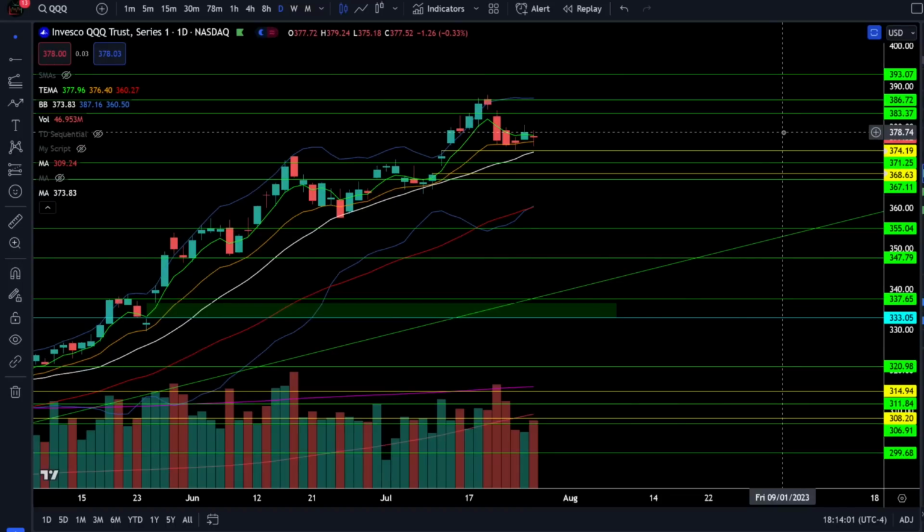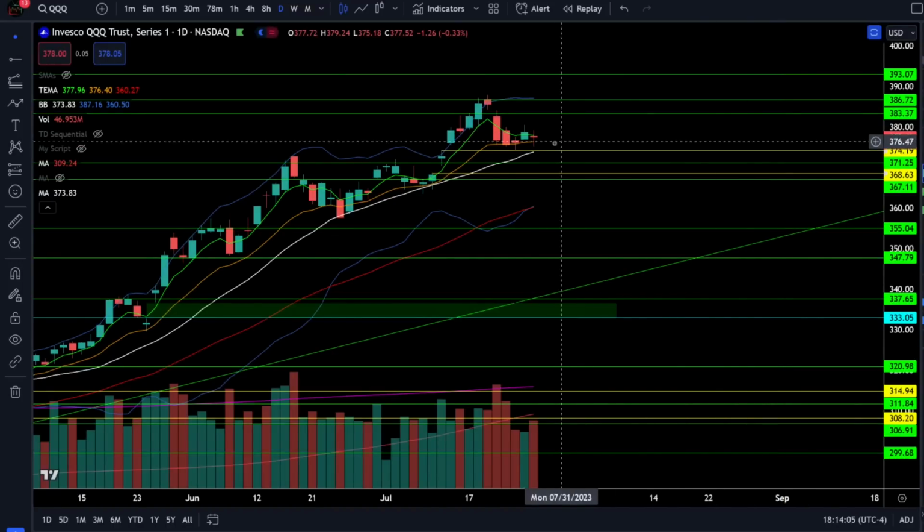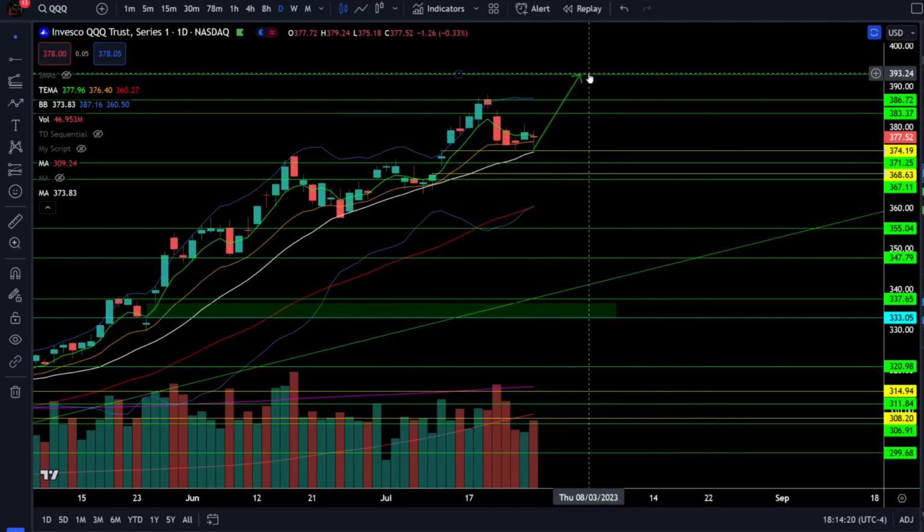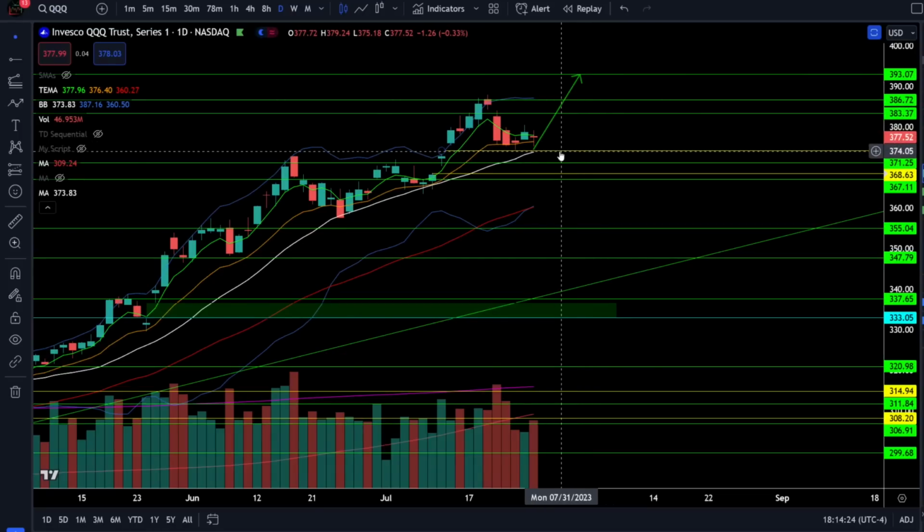On the NASDAQ 100 triple Qs, we were down 0.33% today, but the price action is still holding above this support zone right around 374 to 375, and that is also the rising 20 daily moving average. As I always say, it's a bull trend until it's not, so we need no excuses for price action to form a higher low into another higher high, and the target on the higher high is up there at 393 if we can bounce from this support right around 374 to 375.